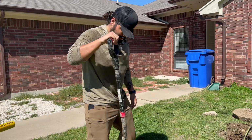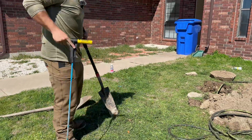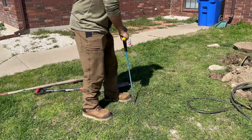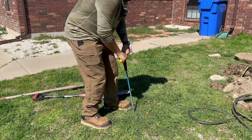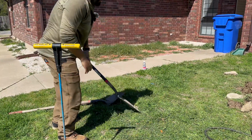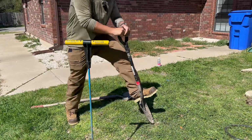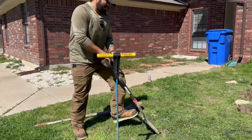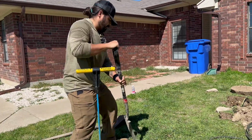So the second lid should be right here. It's in line with that lid that we pulled off, and just to make sure you really hear that concrete. But you gotta be careful, because sometimes this lid on the outlet side gets corroded by that hydrosulfuric gas. Makes it real brittle, so even just the shovel tap on it can make it fall apart.